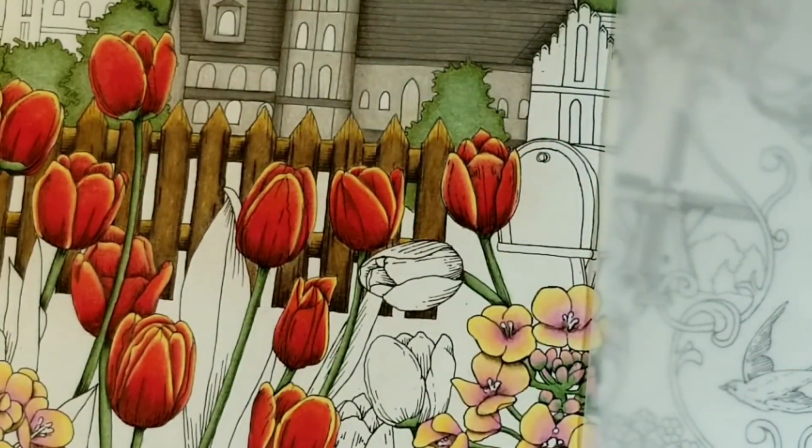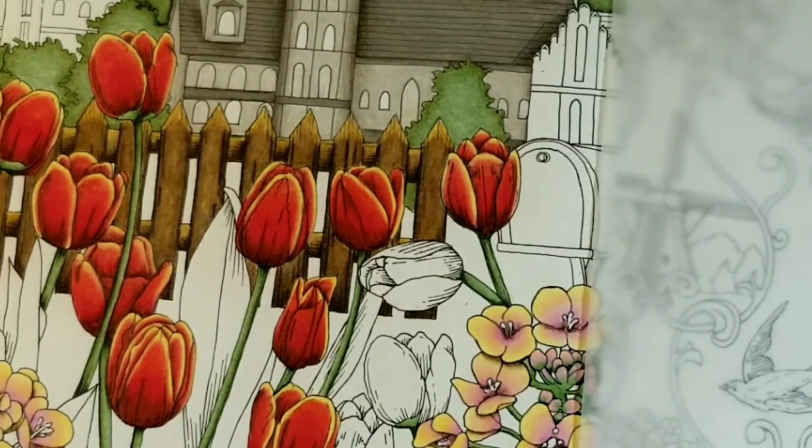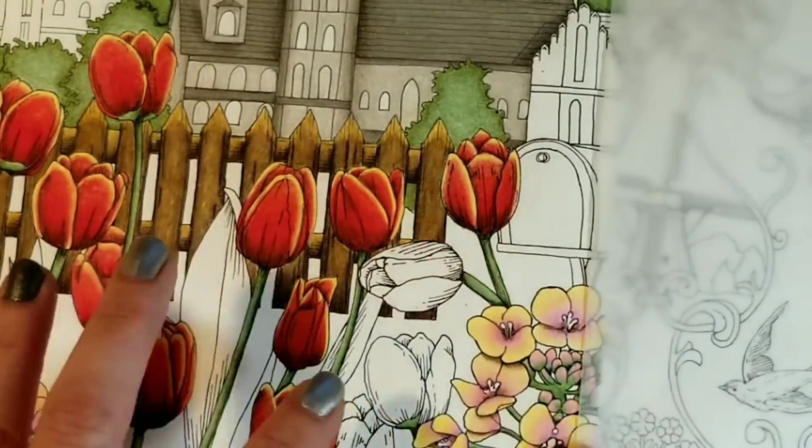So you can do this with anything. You can do it with buildings, you can do it with animals, you can do it with people. And a lot of you who post in the Facebook group say, I really like how I've shaded this, but what can I do to make it look a little better, a little more realistic? Oftentimes, from what I see, the only thing you need to do is just add a little more contrast.